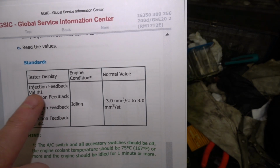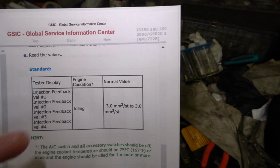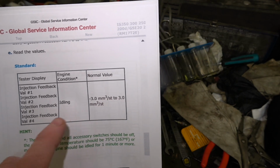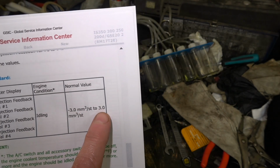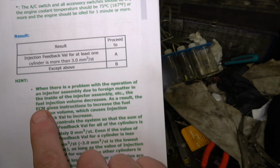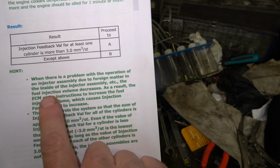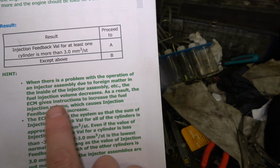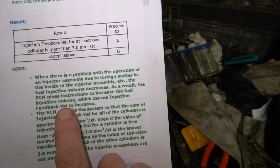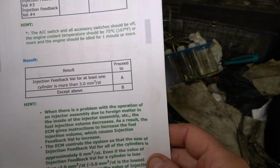They call it a feedback value. It looks like the other ones call it a correction quantity, but it is a quantity. It's measured by volume, so cubic millimeters per stroke. But the main thing is the normal value is -3 to +3. Basically what's going on here is, when there is a problem with the operation of an injector assembly due to foreign matter inside the injector assembly, the fuel injection volume decreases. As a result, the ECM gives instruction to increase the fuel injection volume, which causes the injection feedback value to increase. So a plus is adding fuel, minus is taking fuel away.